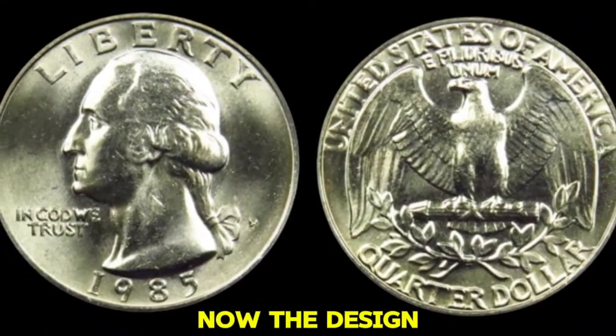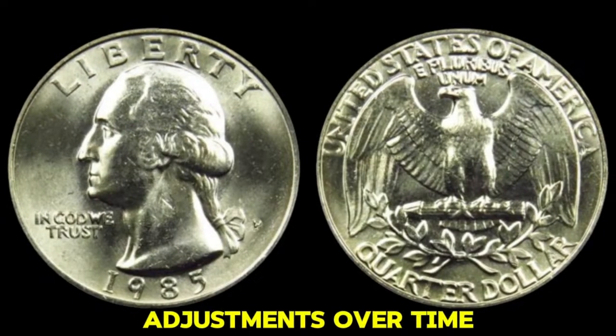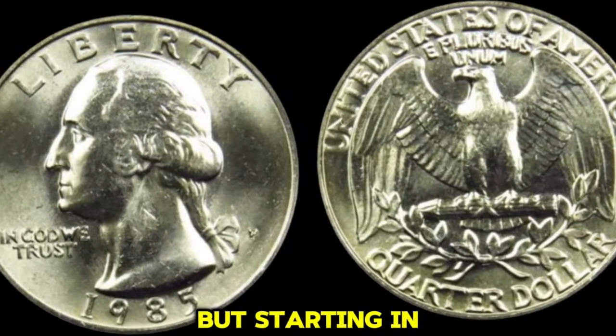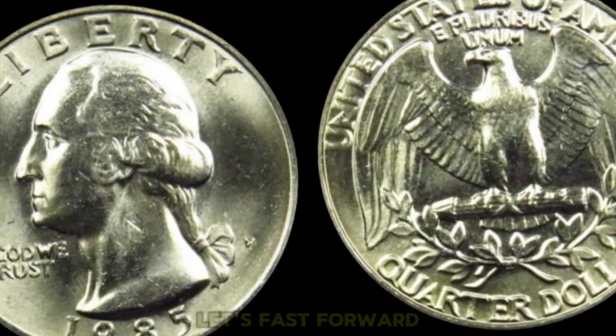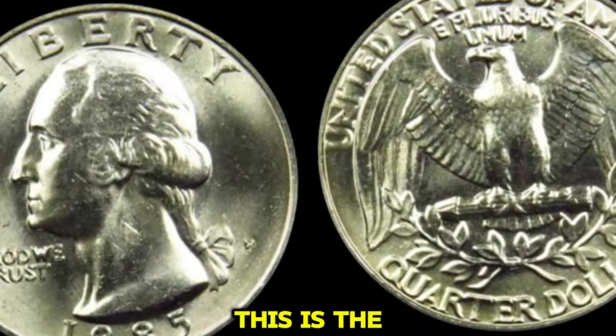Now, the design hasn't changed much throughout the years, except for slight adjustments over time. The Washington quarter was originally produced in 90% silver, but starting in 1965, the U.S. Mint switched to a copper-nickel clad composition. Now, let's fast forward to 1985. This is the key year we're focusing on today.